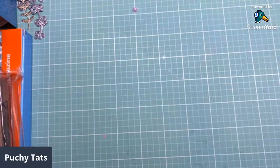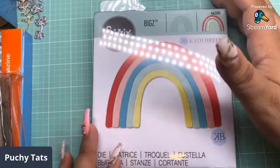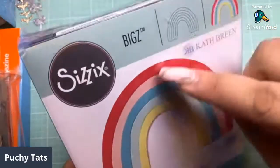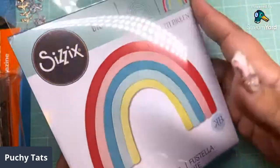So these are some new Sizzix dies. You guys can find these on the Sizzix website, I believe. You can get them on eBay. You can get them on Etsy. We grabbed these off of Etsy because it was the better deal. So this is the Big dye and it makes this rainbow, which I'm super excited about. I love rainbow dies. I've been really into rainbows.